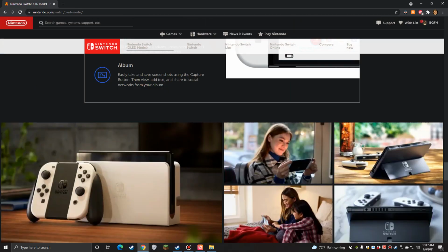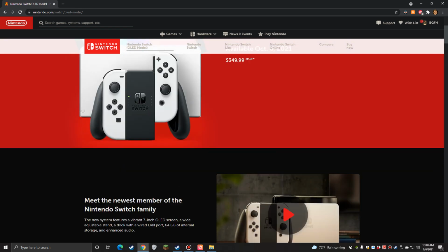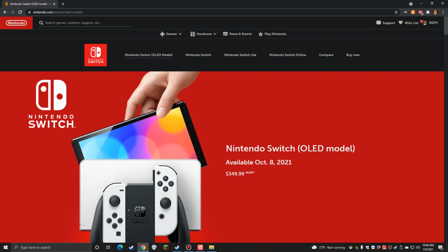I mean, the storage is still small when you look at other things or terabytes or stuff like that, but 64 gigs still seems kind of laughably small. But at least they do give you the micro SD storage option. So that is the new Nintendo Switch OLED model, $350, October 8th.